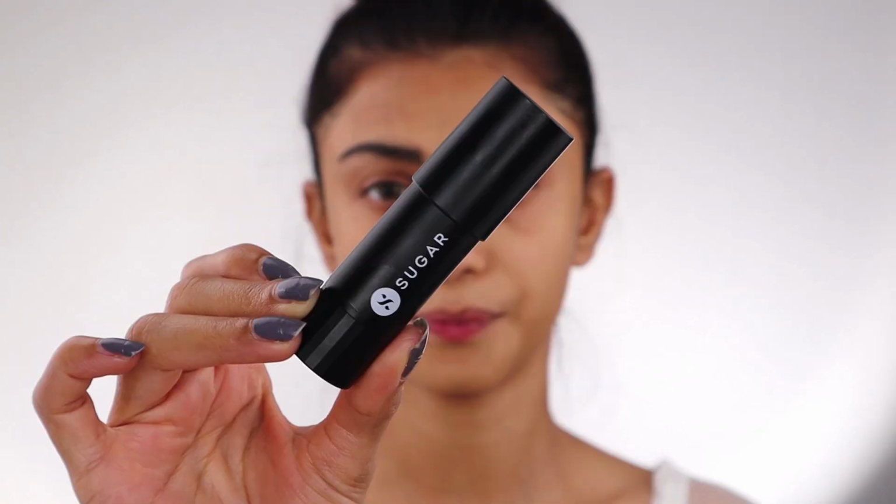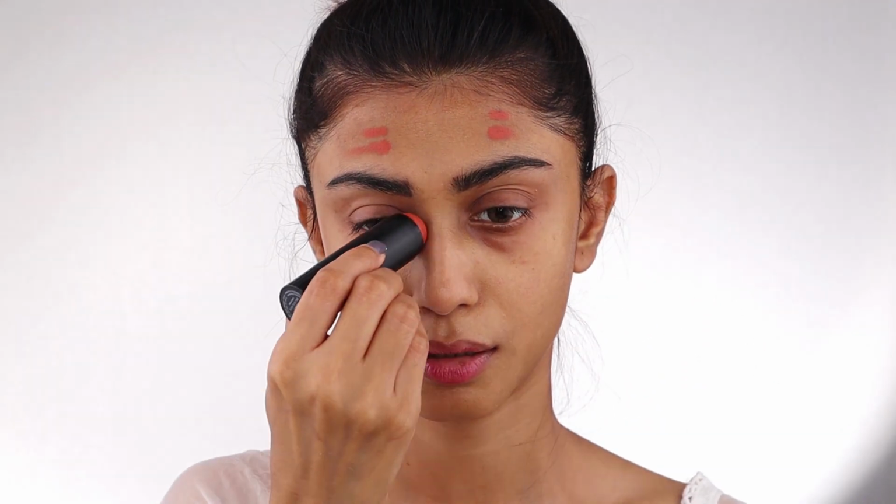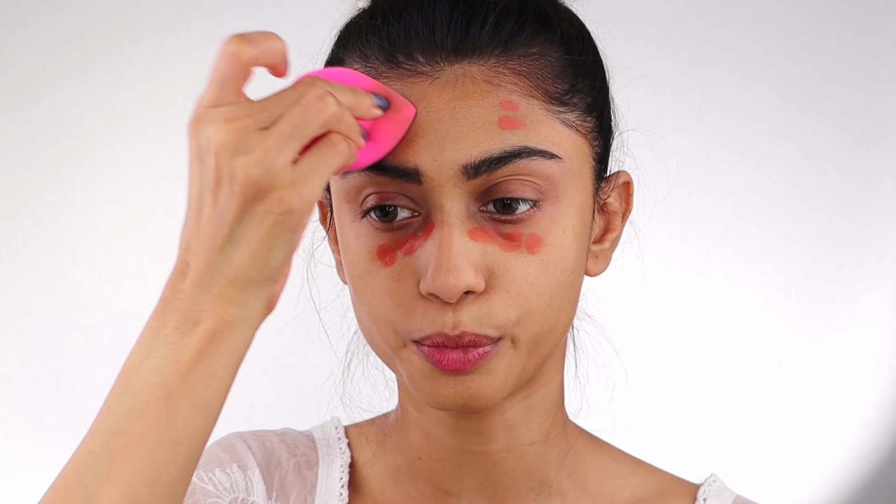Now I'm going to color correct some areas on my face like my forehead, the sides of my forehead and my under eye area. So I'm going to use the Sugar Face Forward Corrector Stick. Then using a beauty blender, I'm just going to blend it.